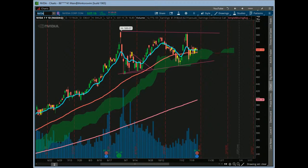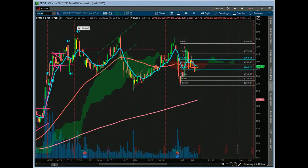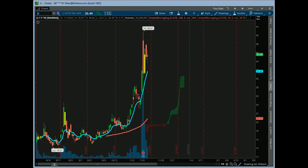And then Spotify. So let's take a look at Spot. It's hanging in there, hanging on the 50-day. XPEV, another electric vehicle name that is not really moving too much right now. Again, the Chinese electric names were not doing as well as some of the U.S.-based ones today. But hanging in there on the daily chart on this one. But volume's really starting to calm down on it, right? So a little bit of caution.